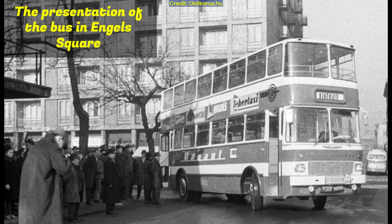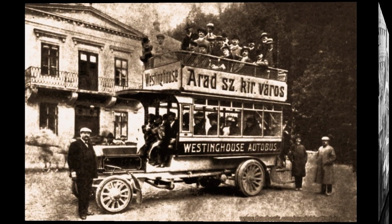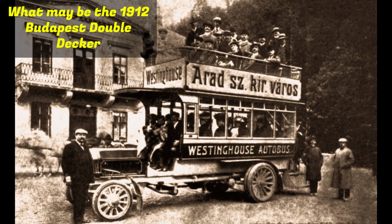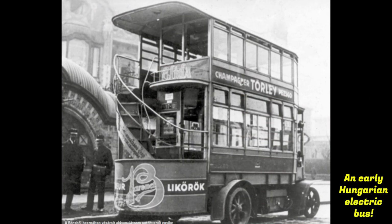Some in the media initially referred to it as the first Hungarian double-decker bus, but in fact, the first double-decker was manufactured as early as 1912 by the Marta factory in Arad.